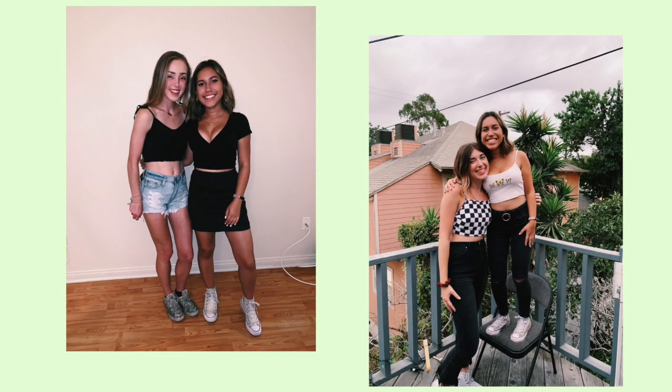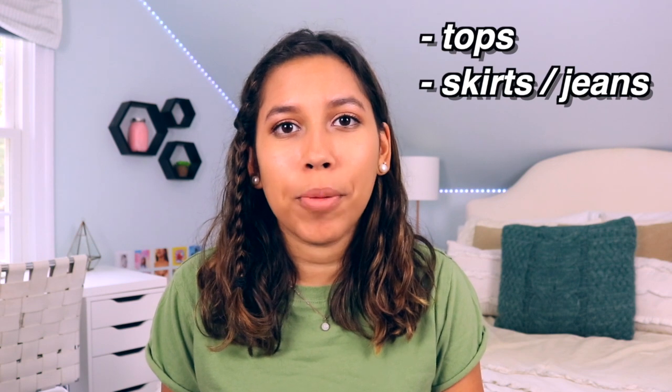A lot of people I know tend to wear black when they go out, so I would definitely have a good amount of black staple items. Then for bottoms, I like to do a combination of skirts and jeans, and for jeans I just get my normal pair of black ripped jeans. Honestly, I think I wear black bottoms when I'm going out like 99% of the time.